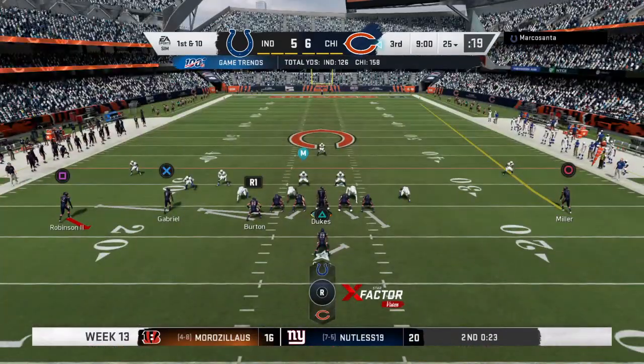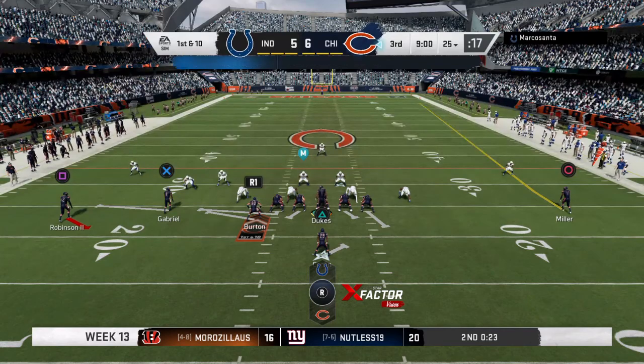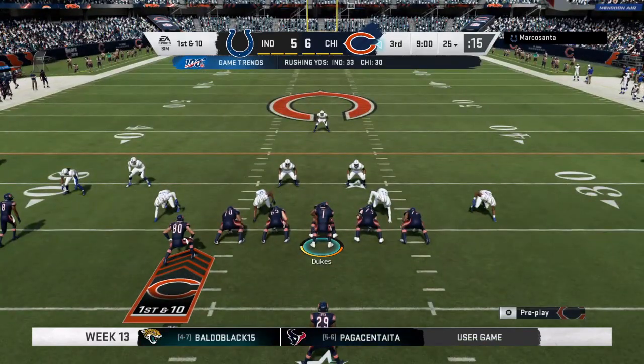The Bears offense ready to go for their next drive. They have the lead. Now they'll be looking to extend that lead.